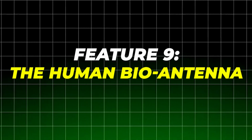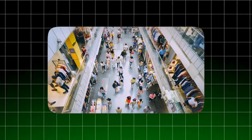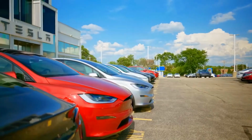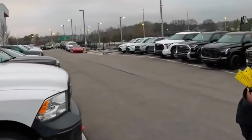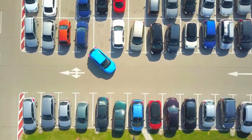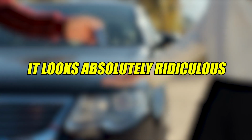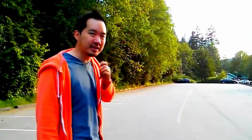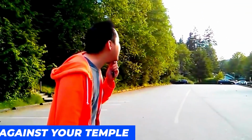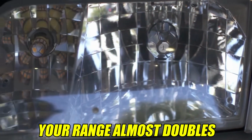The Human Bioantenna. We have all been there. You come out of a crowded mall or stadium, and you completely forget where you parked your car. You try clicking your fob to hear the horn, but you are just a little bit too far away. The signal won't reach. It looks absolutely ridiculous, I know. But if you take your key fob, hold it firmly flat under your chin or against your temple, and press the button, your range almost doubles.